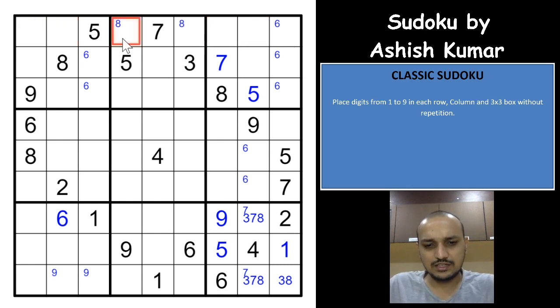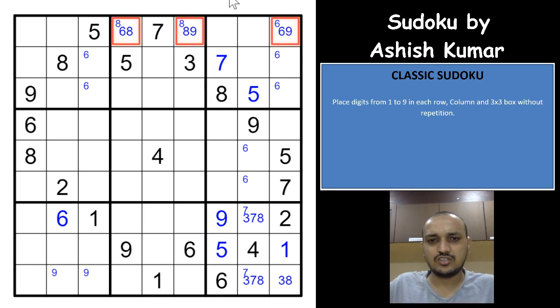You can directly mark that this would have to be 6, 8. This would have to be 8, 9. This would have to be 6, 9, because you already have an 8 here. No other candidates can be in these 3 cells, because these are locked as a 6, 8, 9 triplet. This was the excellent logic. This was a very tough one to find, and even after this, the Sudoku isn't easy.